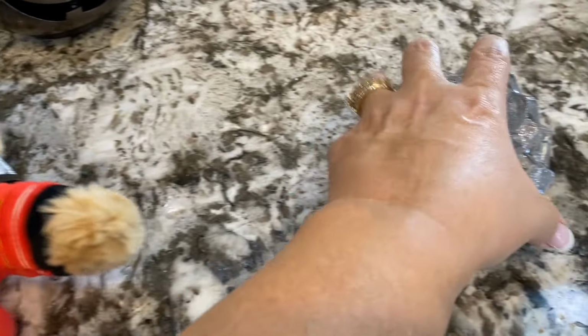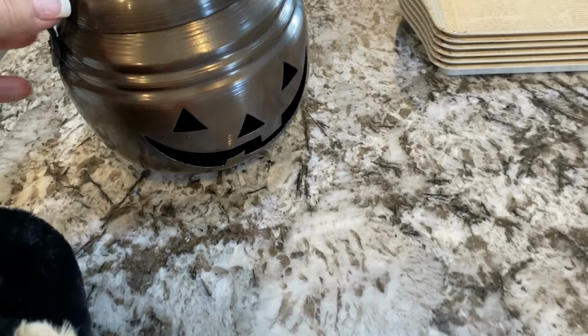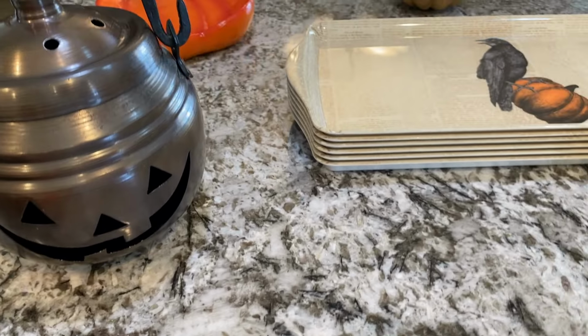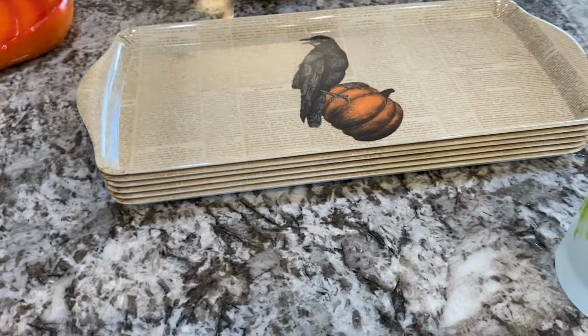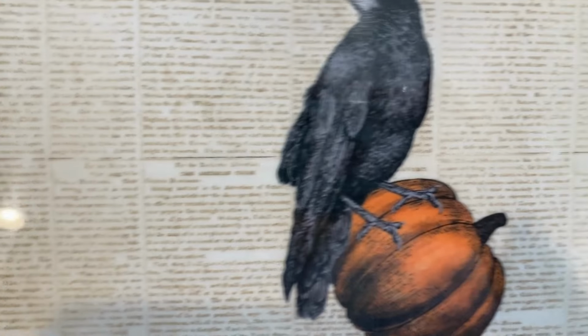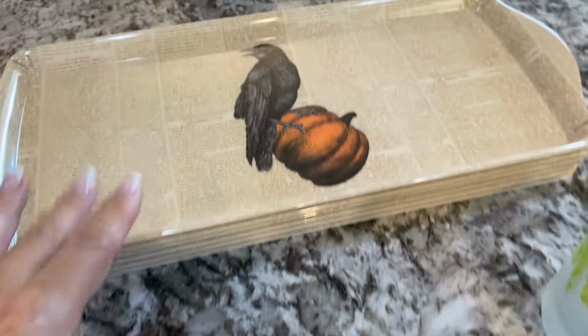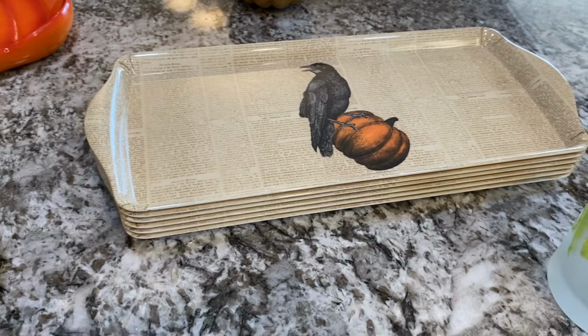And then I thought I would bring down some decor, some items that I have for sale in my online stores. For instance, this is a melamine tray, and it's by Rachel Zoe, I believe. Yeah, Rachel Zoe. I'm gonna try and see if I can get that in there. There it is. Very good quality. They're melamine, but look how perfect they are for Halloween. And there are, I believe, 6 of them. So I have those in my store.